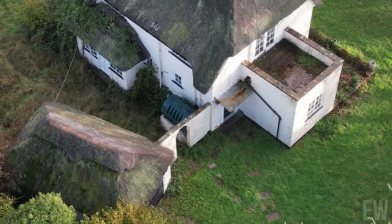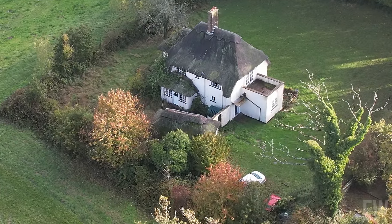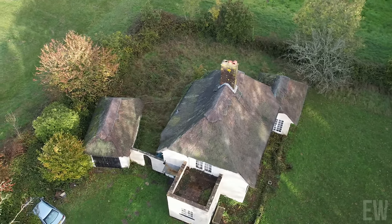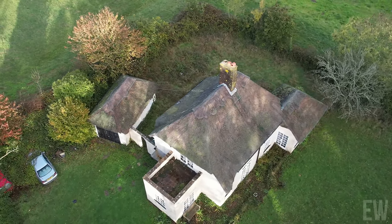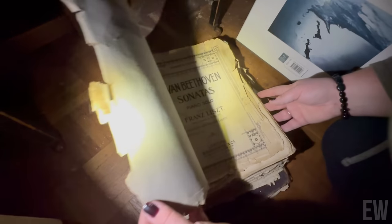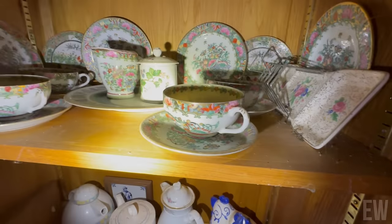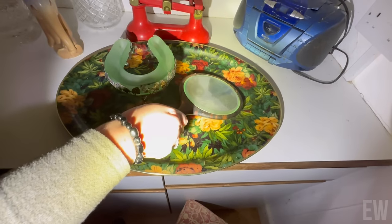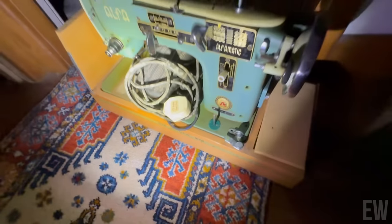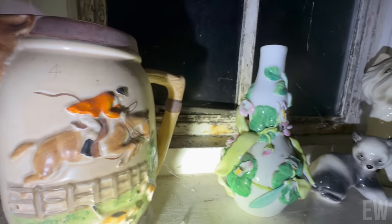Join us for an explore like no other. In this exclusive, we come across this stunning thatched roof house equipped with abandoned cars swallowed by nature. Once inside, we find a host of various music possessions left behind, along with antiques, posh furniture, and a fascinating collection of ornaments.